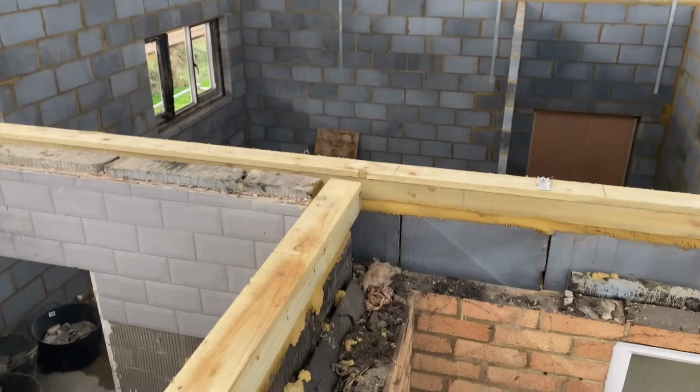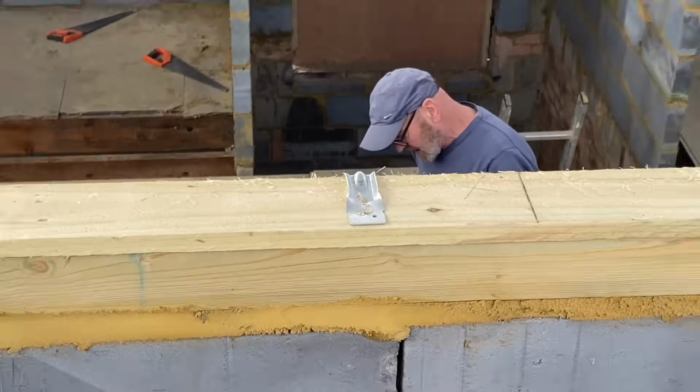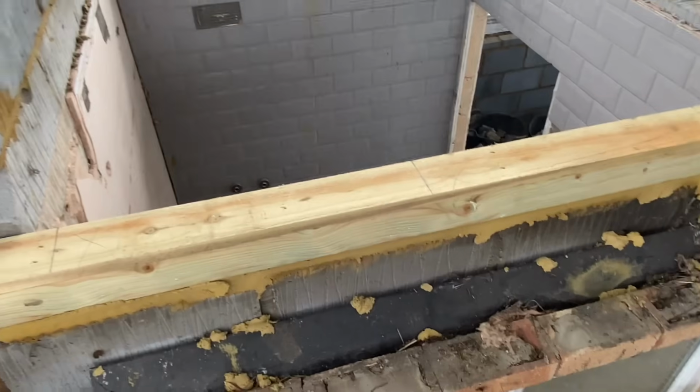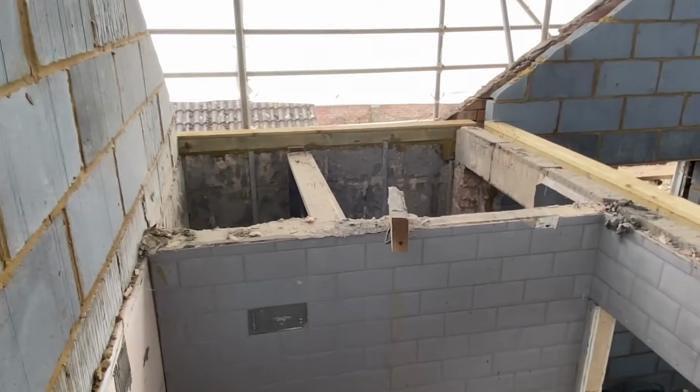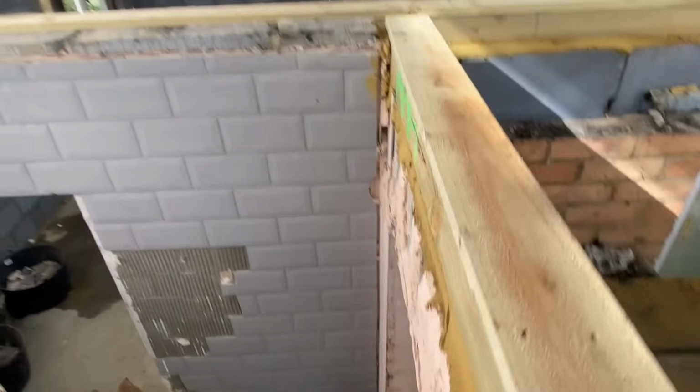New wall plates being put in. Wall plate straps are evident in some locations, not just there. This has still got to have its wall plate straps popped in. Actually, over the other side they've been fitted there somehow, not to this side.